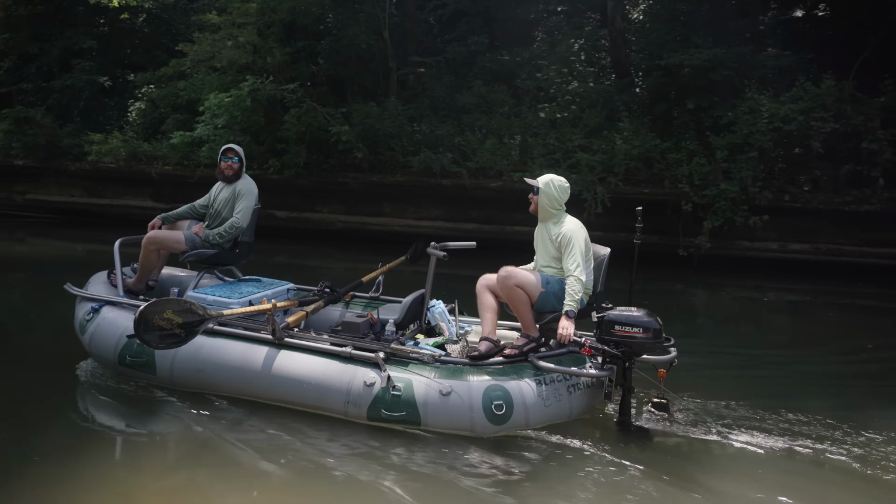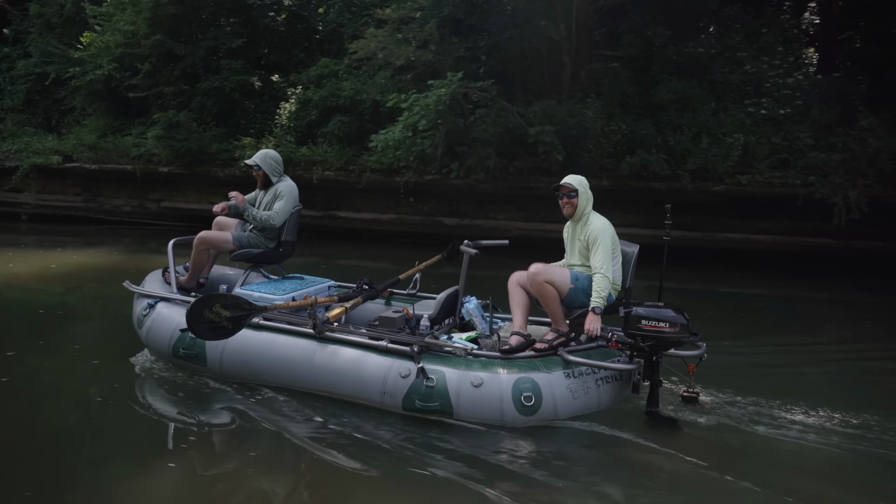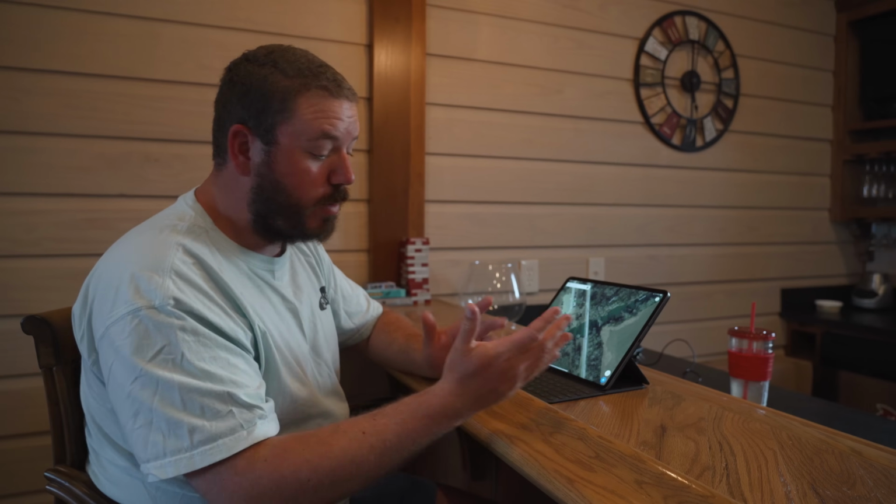So now you found a river. You found maybe a main river that you know there's fish in, but then you found maybe a tributary you want to fish, or maybe it is even the river that initially you knew that fish were in. But I want to run through with you a little bit what to look for on that river.